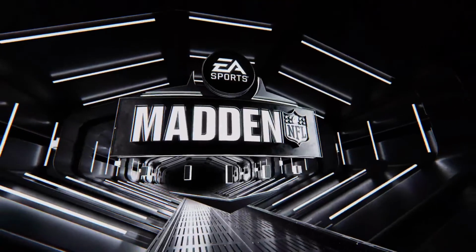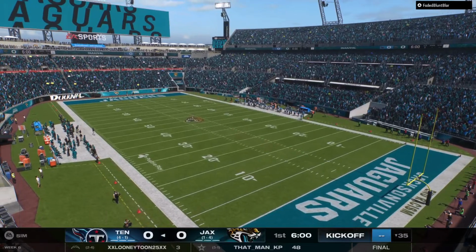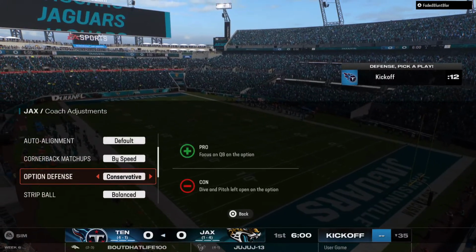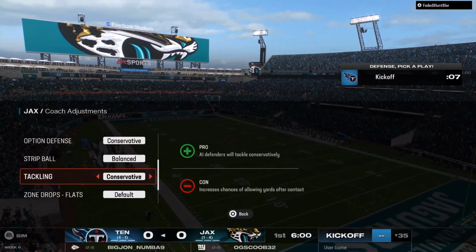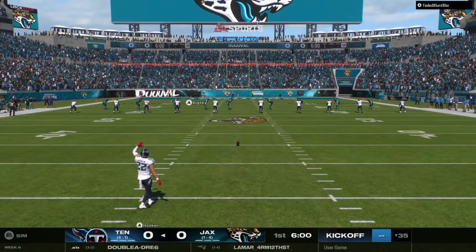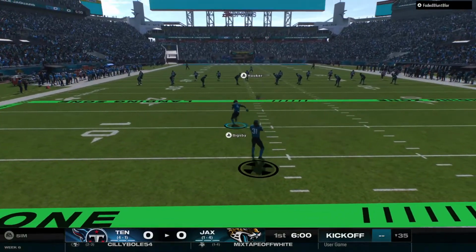Well, the humidity is still a factor on this fall afternoon, but no rain in the forecast. That's the good news as you look inside Everbank Stadium here in Jacksonville. Set to go now in Week 6 of the NFL season, and we are underway.